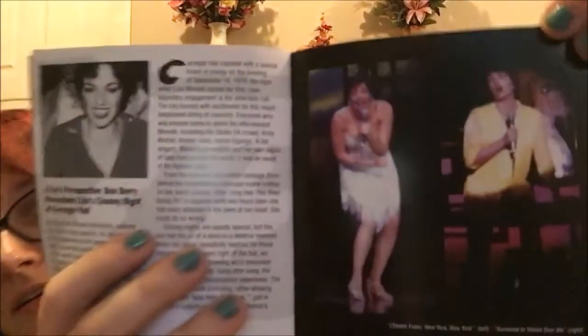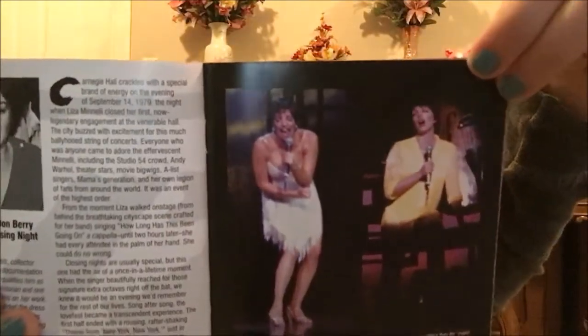The next page, oh, we got more photos. We have this one up here. And we also have these two over here, which I'm trying to tilt so there's no glare and you can see it. But you should, for real, pick the CD up and have all of this.